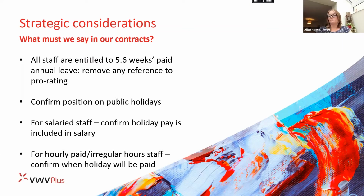You do need to ensure you're doing comparable treatment for full-timers and part-timers, and they're not less favourably off. So just be careful about that. But just make sure you understand how that's reflected in the contracts as well.